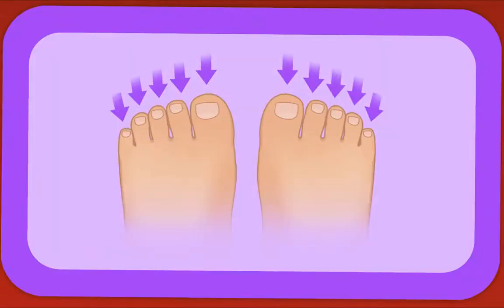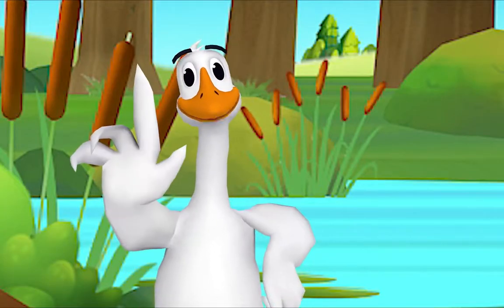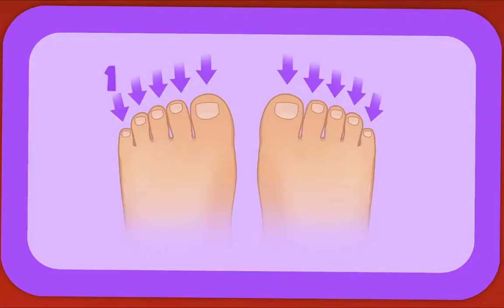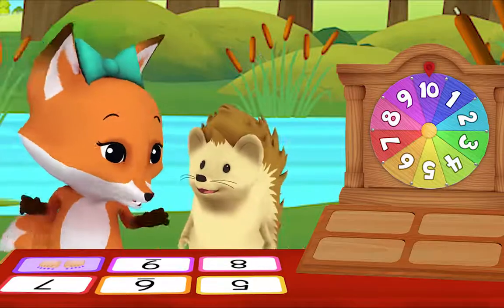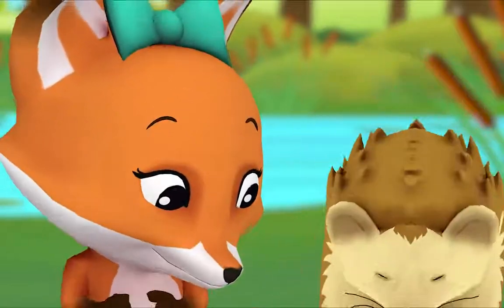Oh, there it is. Now let's flip the card over and count how many toes there are. Mr. Goose, can you help me? Of course. Let's count out loud together. Ready? 1, 2, 3, 4, 5, 6, 7, 8, 9, 10. How many in all? 10. Hedgehog, you win! Yay, what do I win? I'm going to tickle your toes.